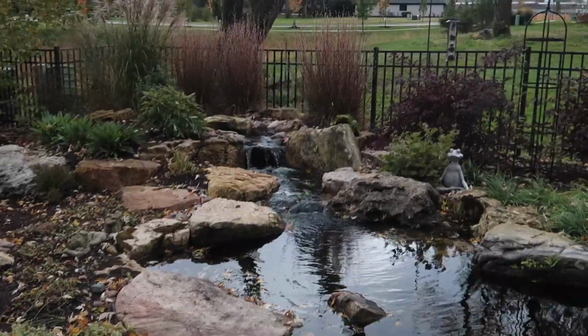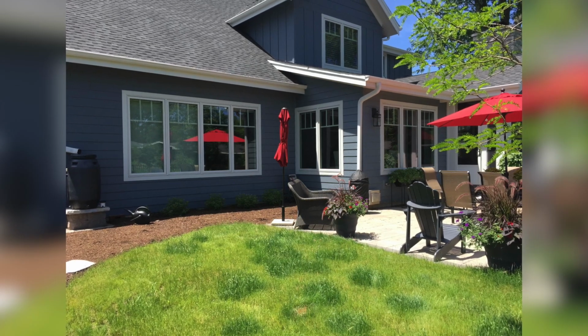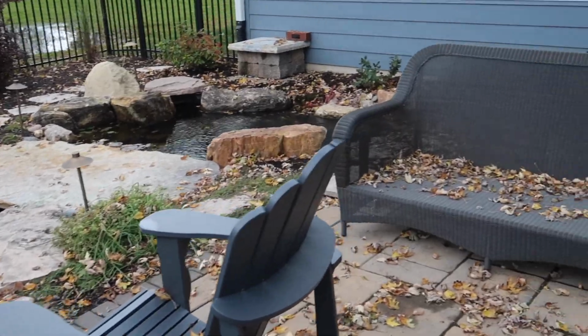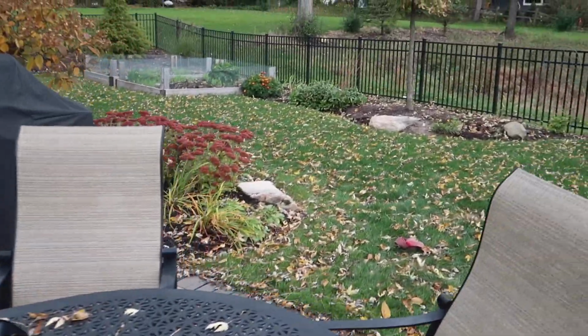So let's talk a little bit about the design of this one. I remember coming out here meeting with the customer, and the only thing that was here was this patio. And it was pretty easy for me to think about where to put this pond. I mean, they've got a pretty wide backyard, not necessarily deep, but pretty wide backyard. The view over here could have worked.